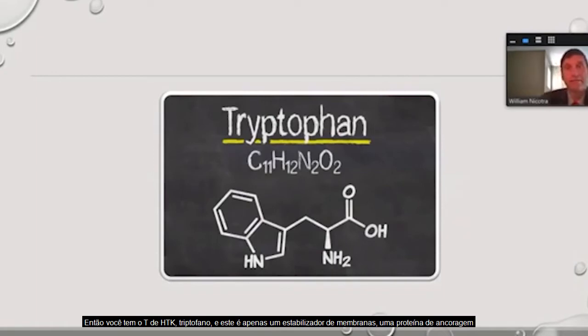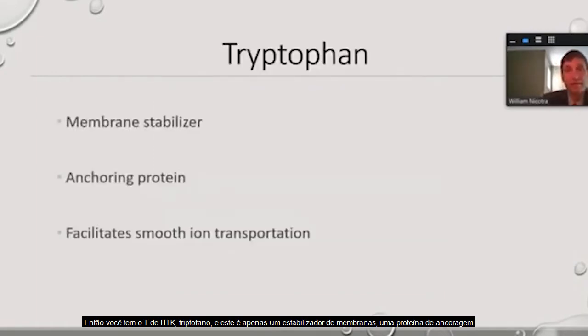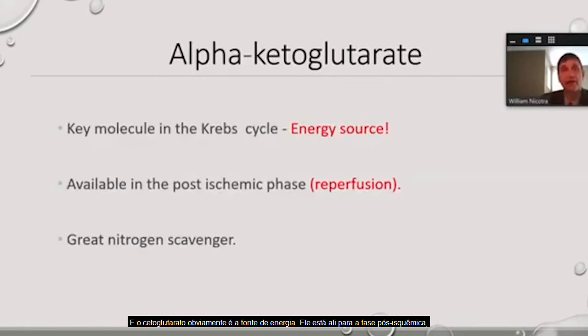So then you get to the T of the HTK, tryptophan, and that's just a membrane stabilizer, an anchoring protein, and that facilitates the transition of the sodium and calcium ions in and out of the cell for very quick action. So when you take the clamp off, the Custodiol is still in the microvasculature, and it'll help transport that sodium back in. And you typically see a quicker normal sinus rhythm than you're used to seeing with typical blood cardioplegia. And then the ketoglutarate, obviously it's the energy source. It's there for the post-ischemic phase, just like giving a hot shot.